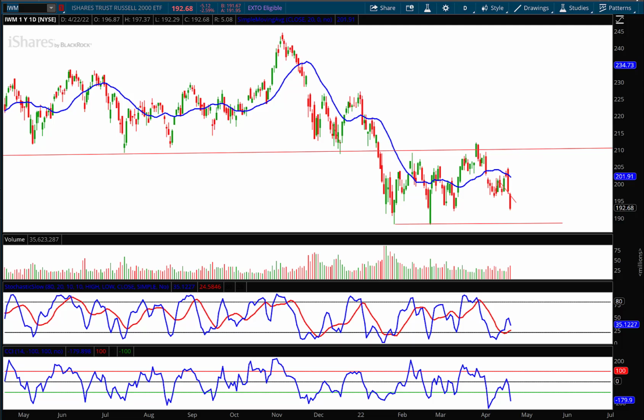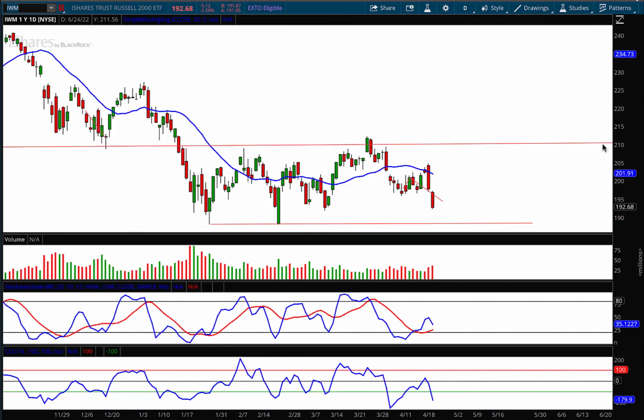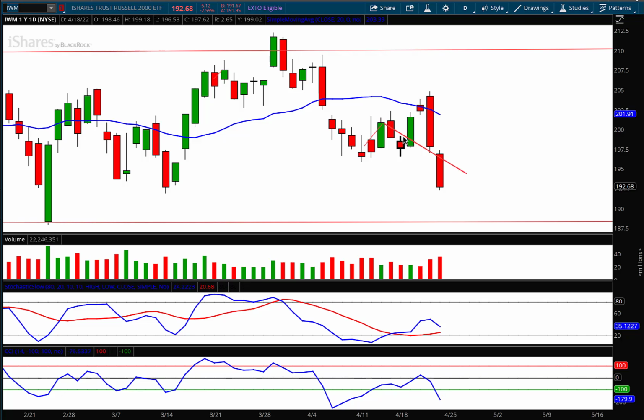I'm AJ Monty, and this is a one-year daily candle chart of the Russell 2000 ETF, ticker symbol IWM. If you've been following along with us long enough, you'll know that I leave my lines on the chart from last week's forecast so we can see how that worked out. As I zoom in here, you can see that last week I drew this downward zip line, as I call it, with the end of the line being 194.34.